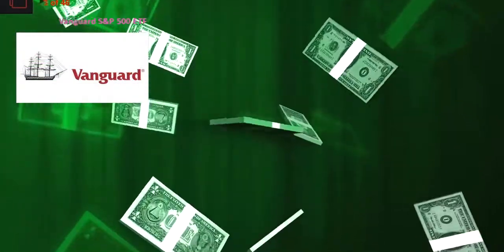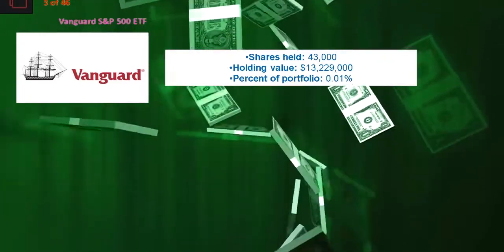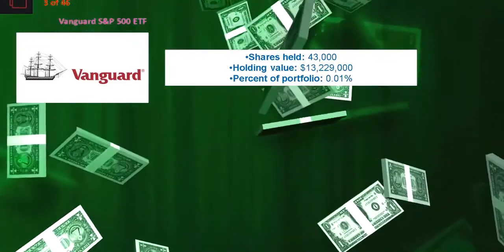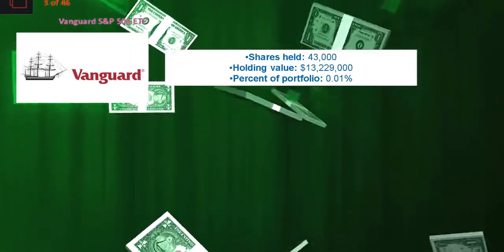Vanguard S&P 500 ETF. Shares held, 43,000. Holding value, $13,229,000. Percent of portfolio, 0.01%.